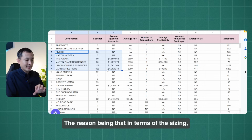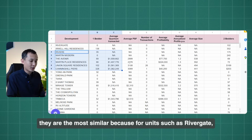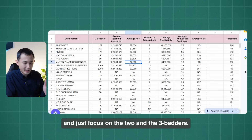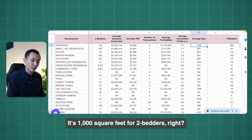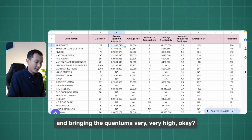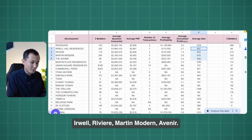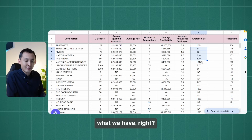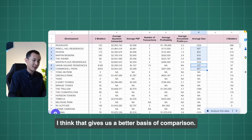The reason being that in terms of the sizing, they are the most similar. In terms of the entry prices, they are the most similar, because for units such as Rivergate, for example, let's ignore the 1-bedder and just focus on the 2 and the 3-bedders. Look at Rivergate's average size. It's 1,000 square feet for 2-bedders, averaging 2,800 PSF, bringing the quantums very, very high. Which is why I want to focus us on some of the newer ones: Orwell, Riviere, Martin Modern, Avenir, whose sizing is a little bit closer to what we have, similarly together with Union Square Residences and Canninghill Piers. I think that gives us a better basis of comparison.